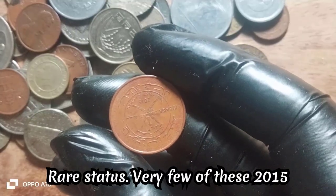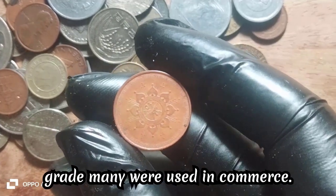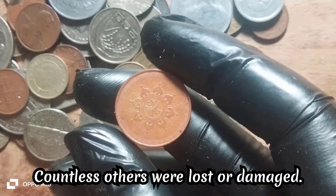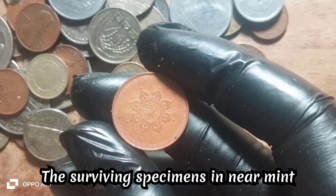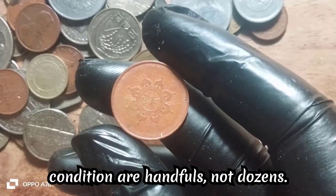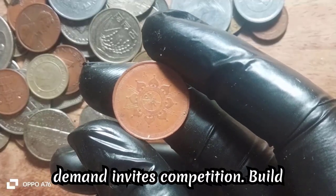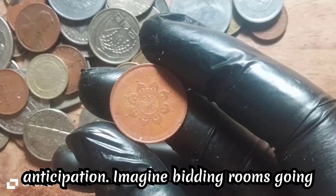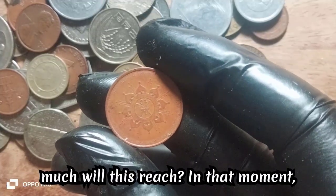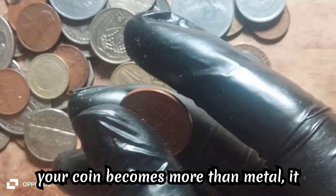Very few of these 2015 10 paisa coins remain in high grade. Many were used in commerce, countless others were lost or damaged. The surviving specimens in near-mint condition are handfuls, not dozens. That scarcity drives demand. That demand invites competition. Build anticipation. Imagine bidding rooms going silent. Imagine someone whispering, "How much will this reach?" In that moment, your coin becomes more than metal, it becomes coveted.